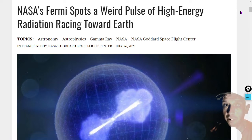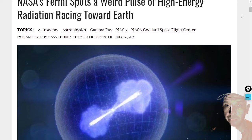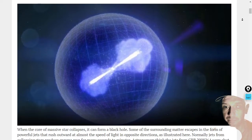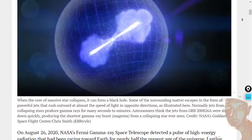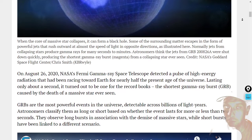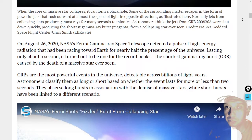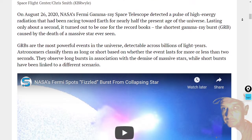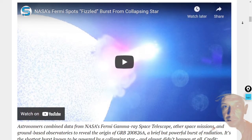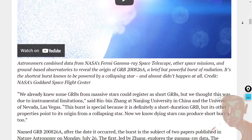First of all, Fermi spotted some 6 billion year old photons traveling from a distant galaxy. One of the shortest duration gamma ray bursts ever, if not the shortest, GRB 200826A, has been traced. If you want to read about it, it's on scitechdaily.com.